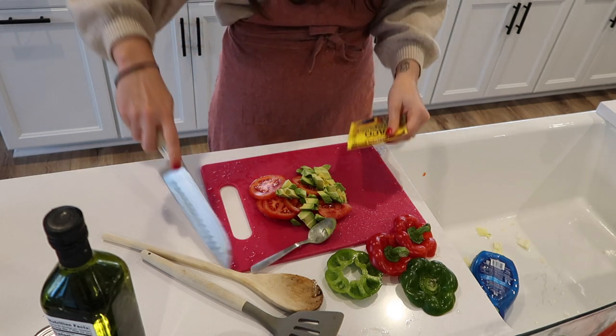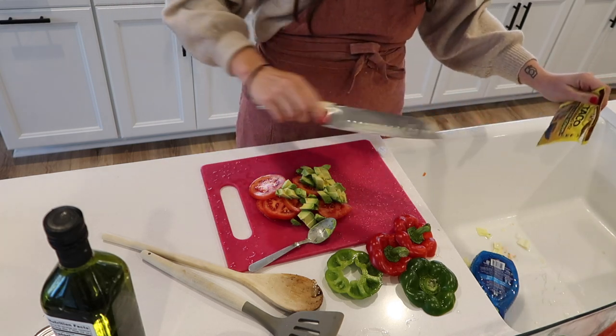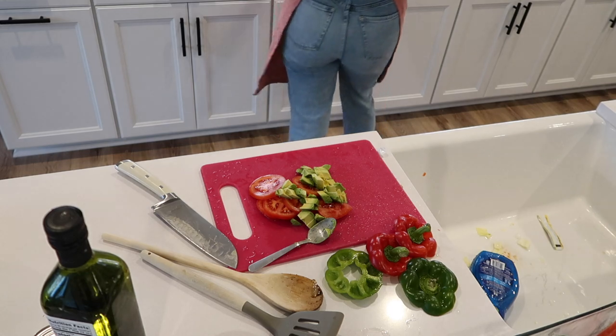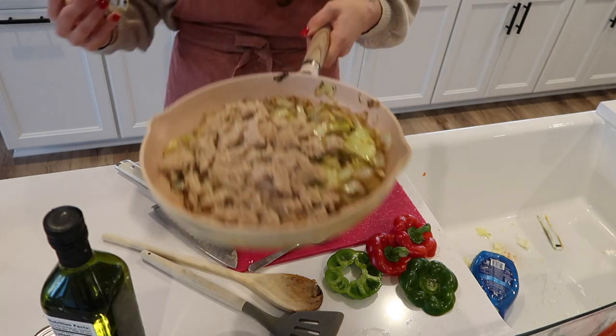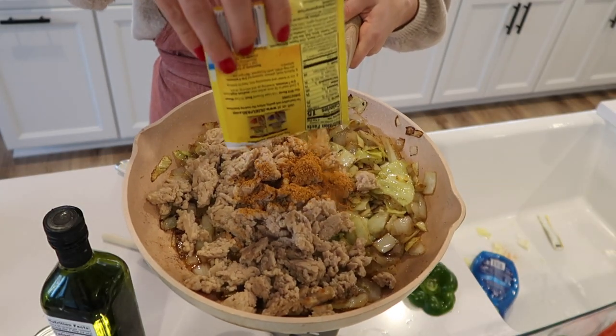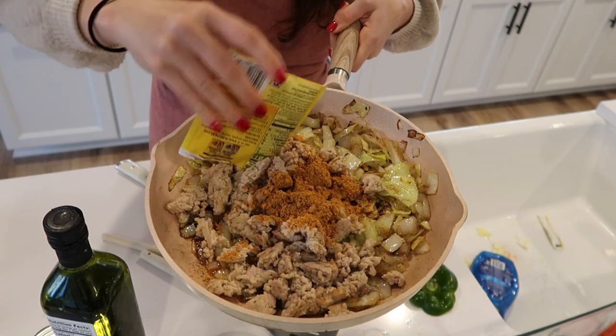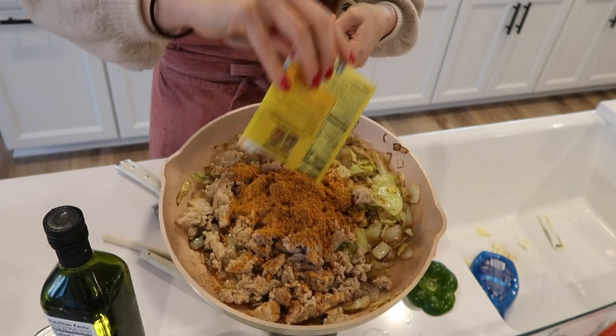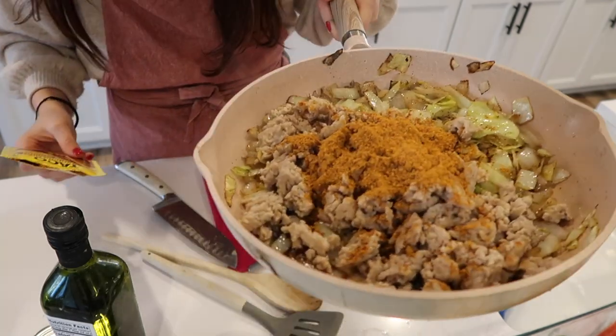And next, what I'm gonna do is add in the taco seasoning. And if you make your own taco seasoning, you're amazing. It's really easy to do. I'm just so lazy sometimes.